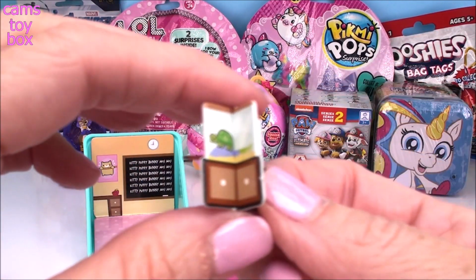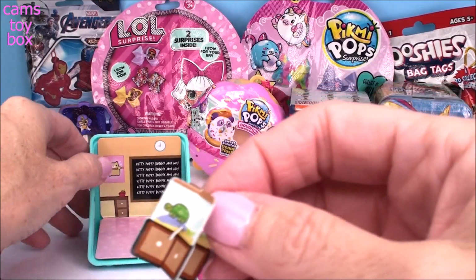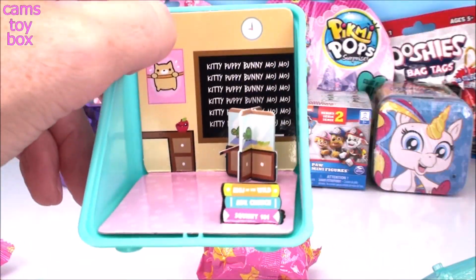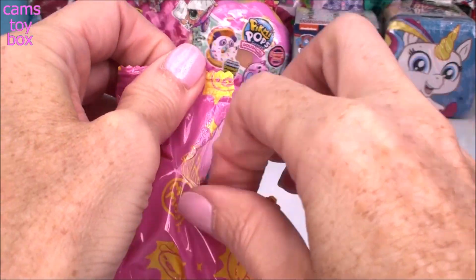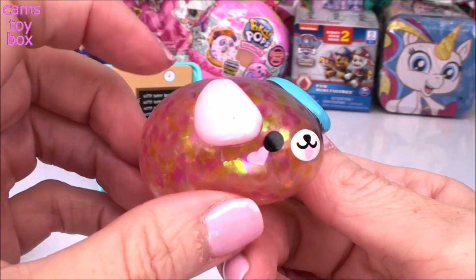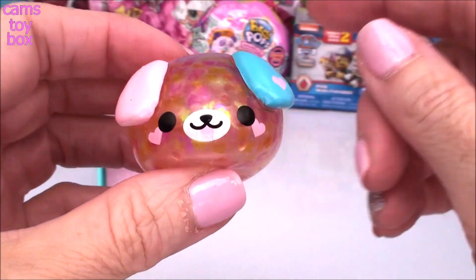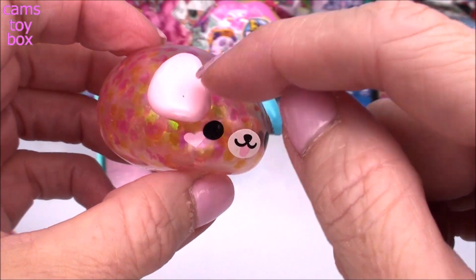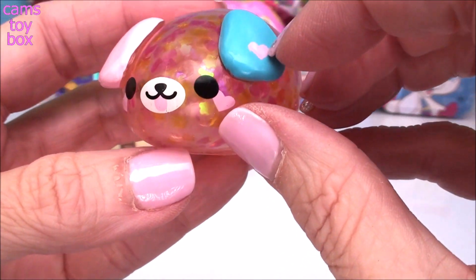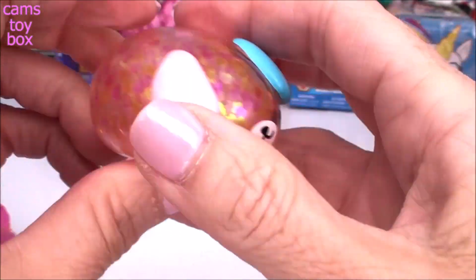And this one is absolutely adorable. It's like a little tank with a turtle in it, I should say. So it's like a little habitat. That is super, super cute. Whoa. Oh my goodness, look at this one. How adorable is this? So super cute. We got one little blue ear, one pink ear, a heart on the blue one, little hearts on her face. This is a little puppy, right? Oh my goodness, super, super cute.